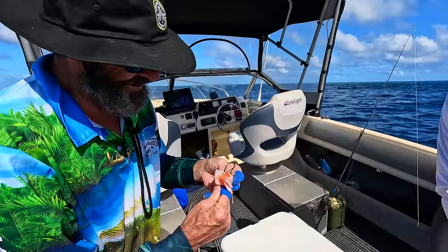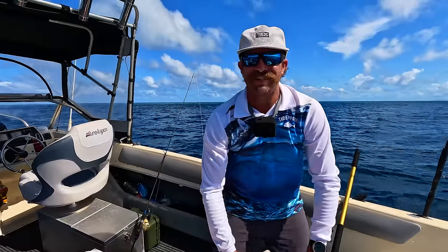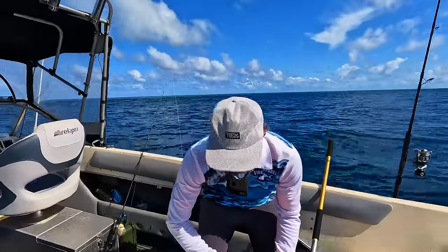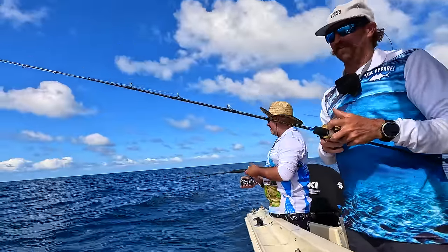Get his mate. We're gonna go back up because we drifted in now. If you're gonna get one fish past the sharks, that's the one you want, yeah. You done well, mate. Alright, I might just get you to jump out. Turn this way, mate. Yep. Tight on the reel. What a battle.